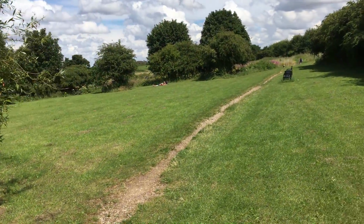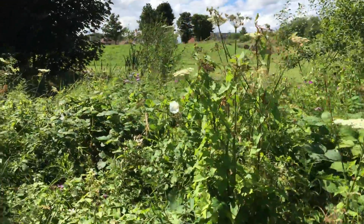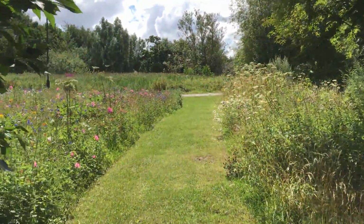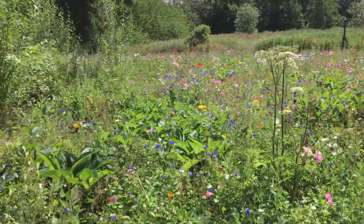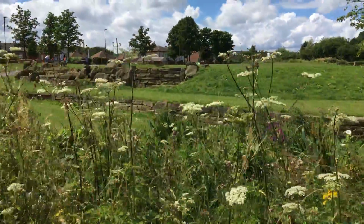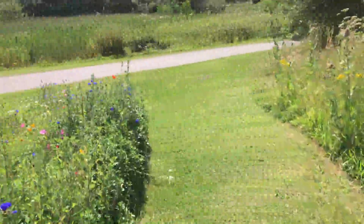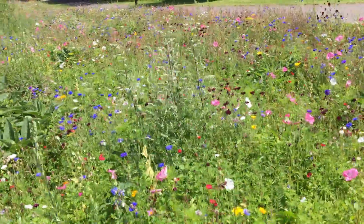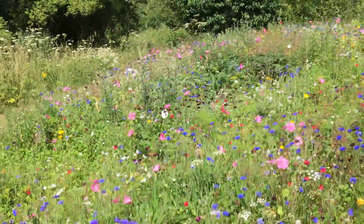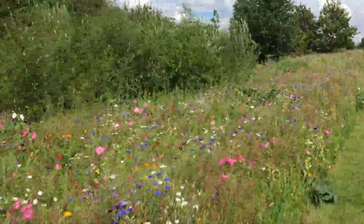You can see there's people picnicking. There's quite a few butterflies around. Just going to go around here though. You come out to these wonderful wildflowers. There's the events arena, a little playground up near City Road there. Quite a few butterflies now. Last night's rain has freshened everything up nicely.